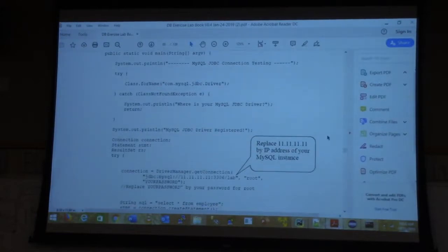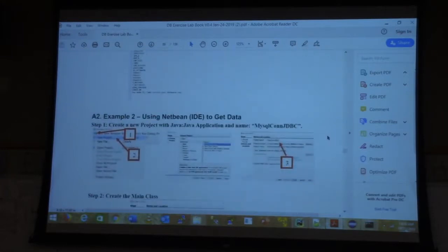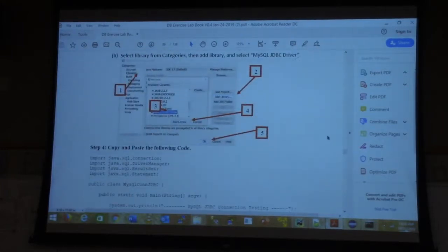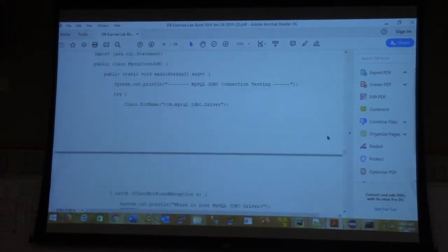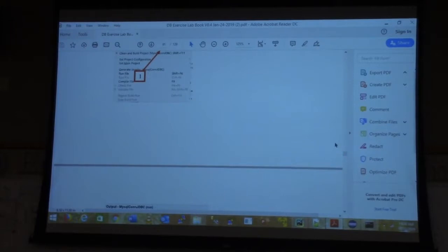So there is another way as well. We have used Eclipse, but there are steps to use NetBeans as well. You can see the code here too. You connect the same way, with the instance ID, the port number, the database, and your password to the instance. This is the password that we used while creating the instance.